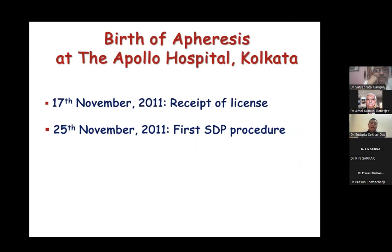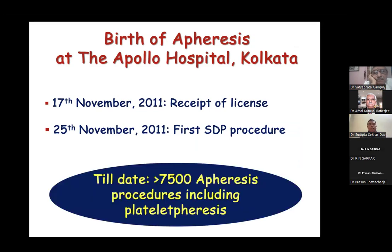Now, while sharing a few of our experiences in our hospital at Apollo Hospital, we received the license of apheresis on 17th November 2011, right? And on 25th November 2011, we did the first single donor platelet procedure, right? And till date, from 2011 to 2024, as I was calculating, seeing the data, we have done more than 7,500 apheresis procedures including the platelet apheresis. Of course, out of which 80% is platelet apheresis.